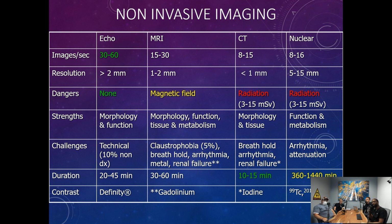And just another plus of MR. I think echo is great. It's widely available. It doesn't require any ionizing radiation. There's no dangerous magnetic fields. It's definitely first line when we're looking at the heart for a lot of different conditions.